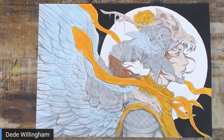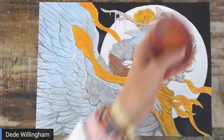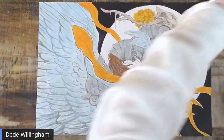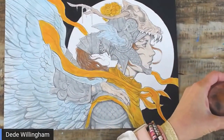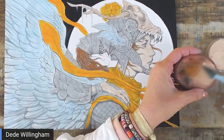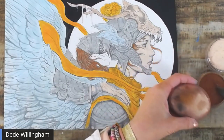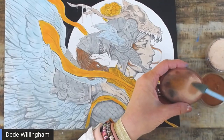Okay, so all right, what do I want to do next? Do I want to work a little bit on her face? So maybe just a little bit of shading on her face. Let's see what this one is. You don't really want to do this over your piece. I try to keep it in camera, but you really don't want to get crumbs over your piece. So I'm going to put a little bit of that and just a little bit of the browner color here. Maybe just a little bit of the sienna as well.